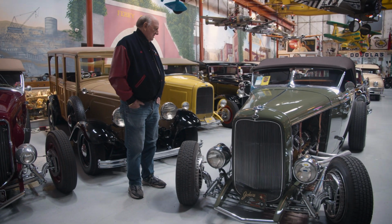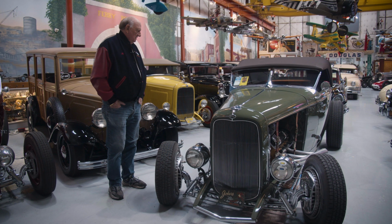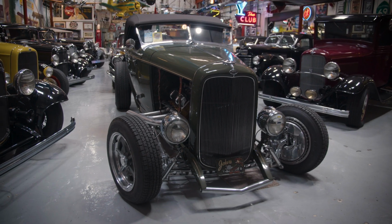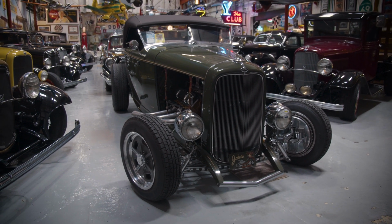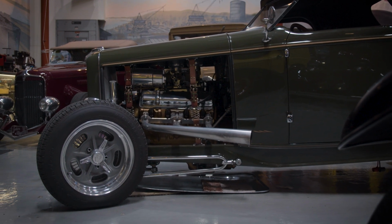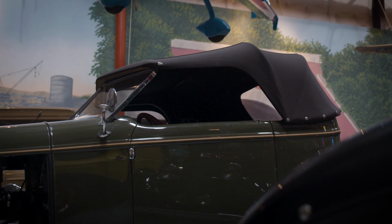Then this one I bought, it came from, I believe, Washington, and this was done by Pyramid Street Rods. It's got an old motor in it, and I believe it's a 5-speed tranny. Forgot the make at this point.